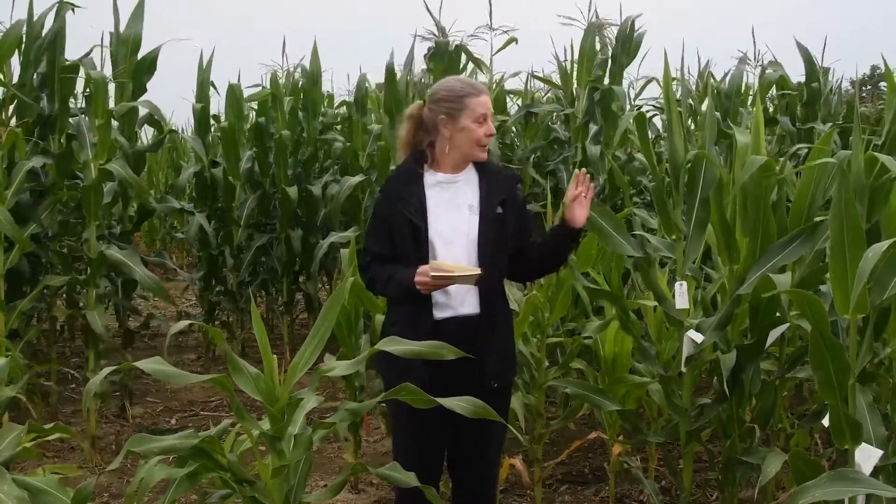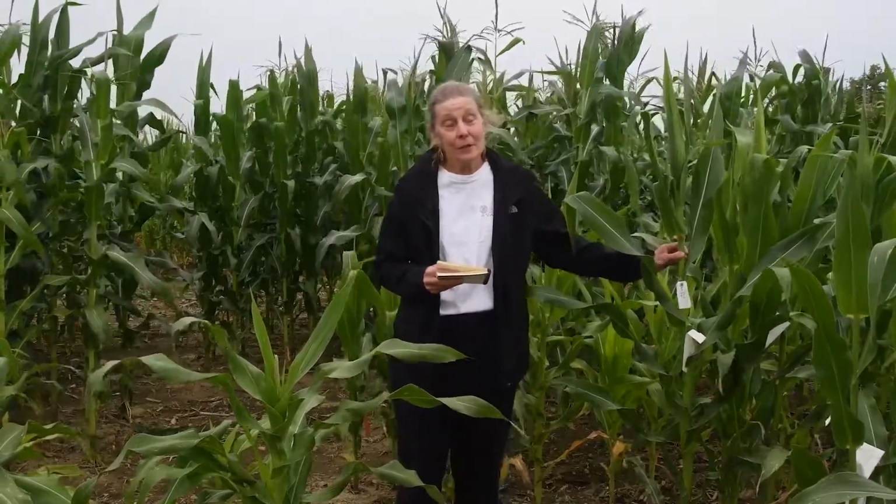So I want to take a few moments to talk about several of the different pest resistance efforts that we have ongoing. One of the diseases we've worked a lot with is the anthracnose stalk rot, and the progenies here on my left are some of the results of some of that selection. So anthracnose stalk rot is an atypical stalk rotting organism.